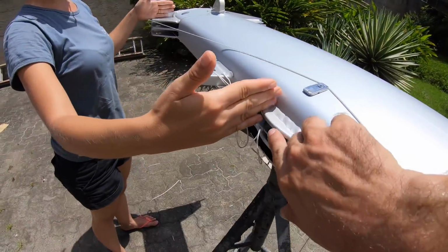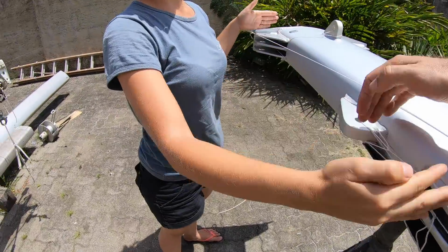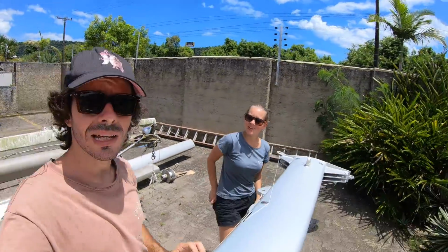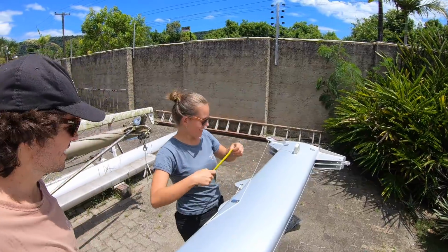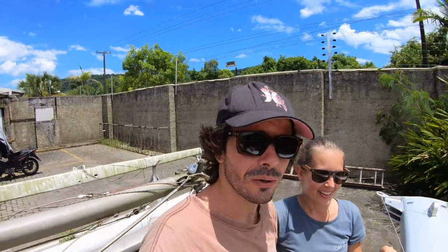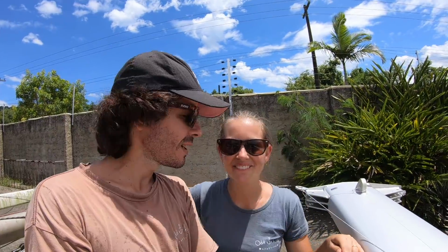So that means both are 60 centimeters from the top, right? Yeah, so both genoas are going to be really close to each other. Can you imagine it? Yeah, 56 and a half. This way we're going to have two big head sails. That means that when we want to go wing on wing, we have a perfect sail plan.